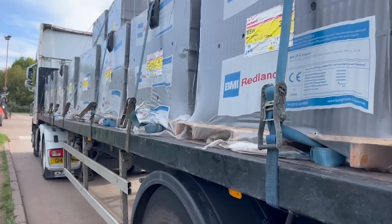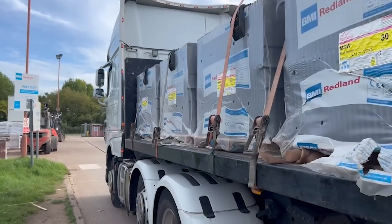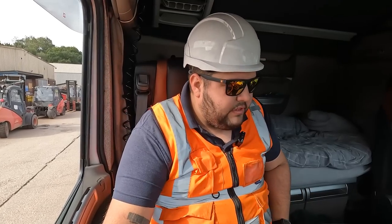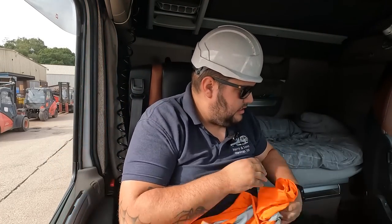Right, load two, strapped up. Might sound weird because I think the audio is coming from my earpiece, but yeah, load two done. Let's jump in the truck and crack on. Right. Is it hot in here or is it just me? I'll put that up in a second once I get some more height in my seat. So, yeah.